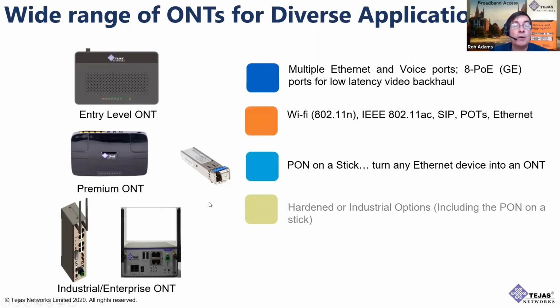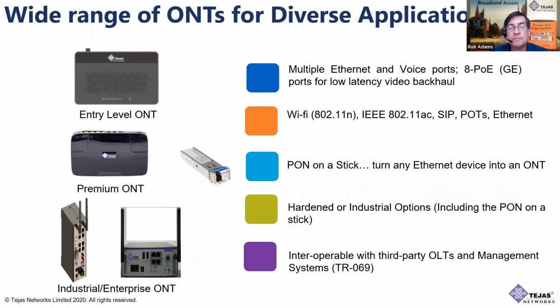We have PON on a stick, which you can stick into any switch or router and turn that switch or router into an Ethernet ONT for the PON system. So if you're delivering business Ethernet services, you already have a switch or router you like to use, plug this little baby in, continue to use that, and start delivering services over PON, which is much more cost effective than doing it over active Ethernet directly. All right.